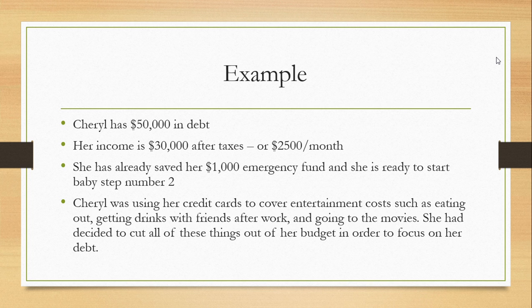So here is our example person. Our example is going to be Cheryl. Cheryl has 50 G's in debt. Her income is 30 G's after taxes, or $2,500 a month. She's already done baby step number one. She's committed. She's ready to get this thing going. So she's already saved her $1,000 starter emergency fund.